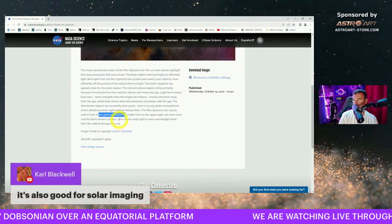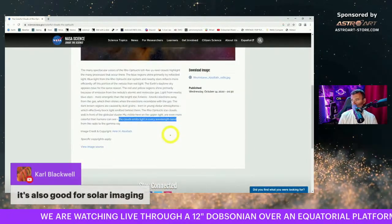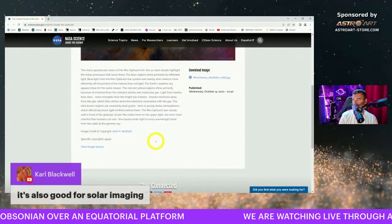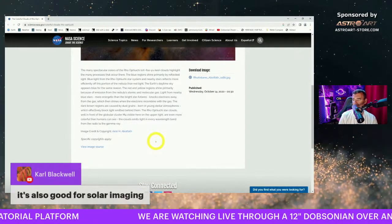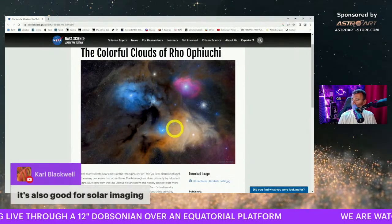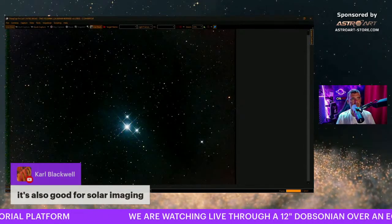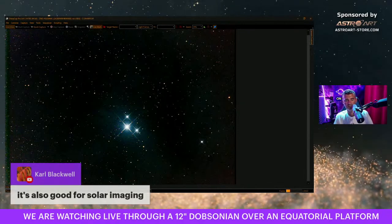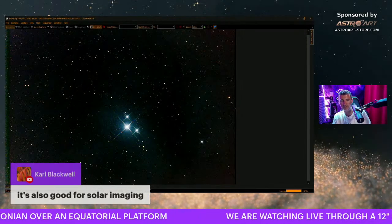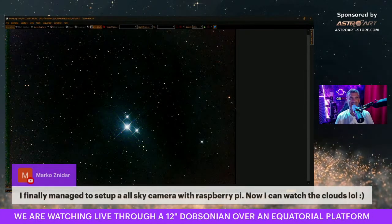And it's interesting because these clouds, this Rho Ophiuchi complex of clouds, emit light in every wavelength band from the radio to the gamma ray. Interesting. This is a very, very complex nebula. Rho Ophiuchi. I'm sorry about that.